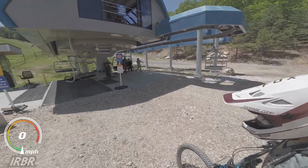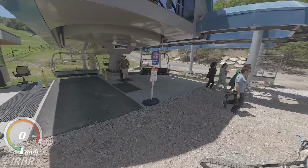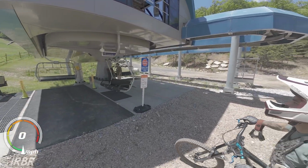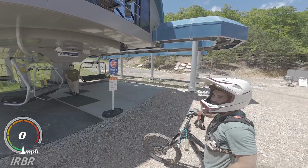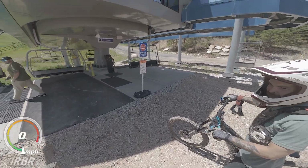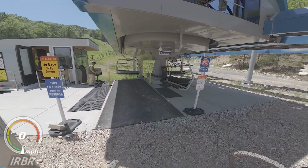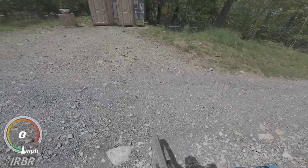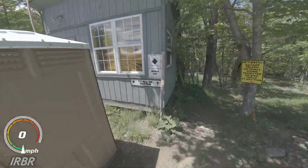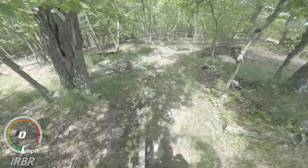Yeah, because I didn't do World Cup. I did all of the other one. World Cup is probably super washed out, huh? I've only done that one once. Not on this bike, maybe on that one. This is my first time on World Cup, I guess.